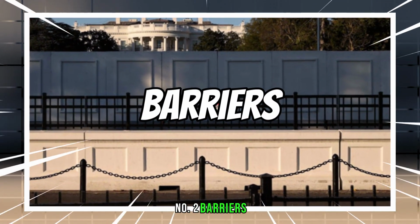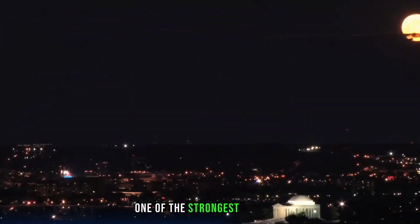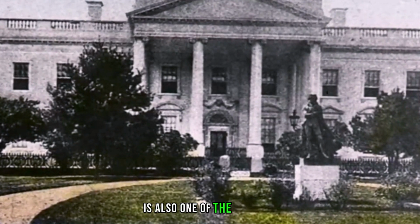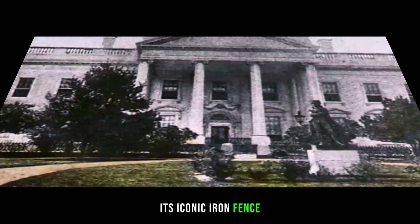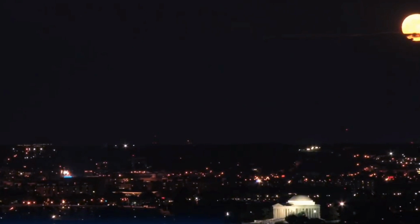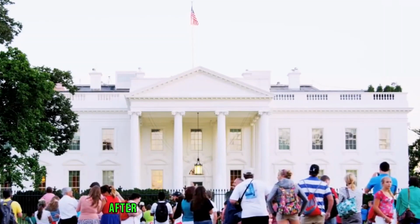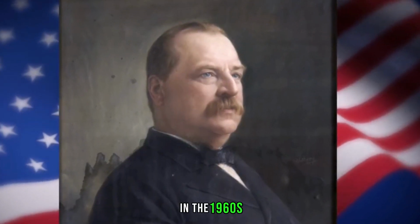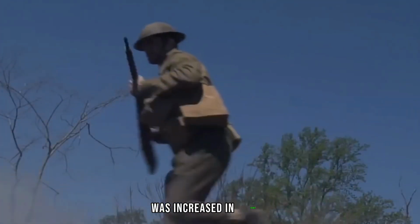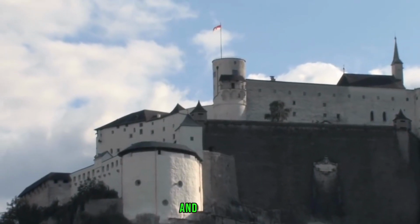Number 2. Barriers. Despite years and years of security tech upgrades, one of the strongest intruder or would-be assassin deterrent features of the White House is also one of the simplest, its iconic iron fence. The original fence that was built by Thomas Jefferson was actually made of wood. It was only designed to keep farm animals from wandering into the White House gardens. After the nation lost President Kennedy in the 1960s, there was a heightened fear of future attacks, and the fence was increased in height by just over half a foot, bringing its new height to 7 feet and 6 inches.